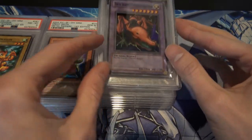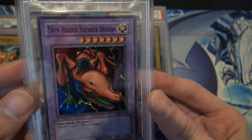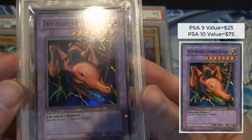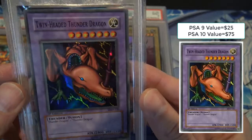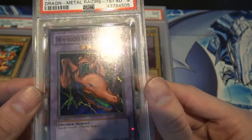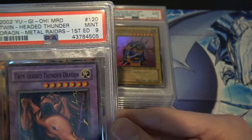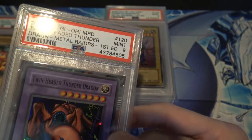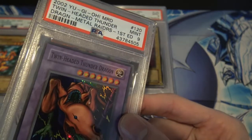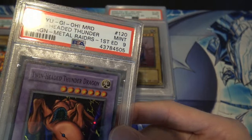Change of Heart is my all-time favorite magic card. So, other holographics I have that graded at Gem Mint 9 are the Twin-Headed Thunder Dragon, a monster fusion card based off of the Thunder Dragon cards. So pretty easy fusion to make. This is at a Mint 9. I'm actually going to move my Gem Mint 10s out of the way, so that I have area for these cards.